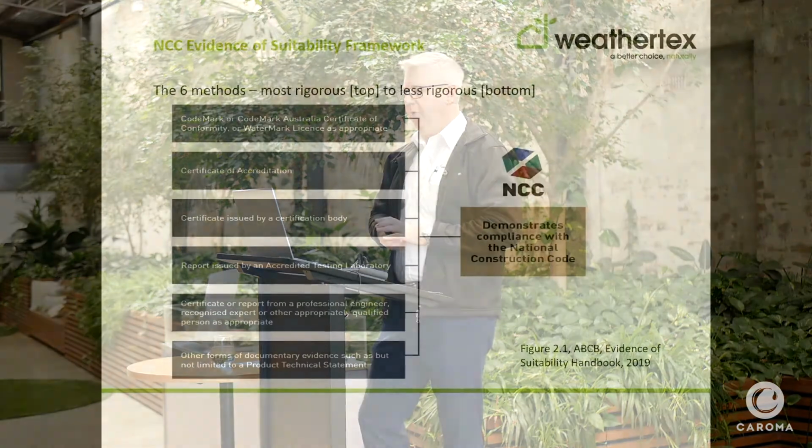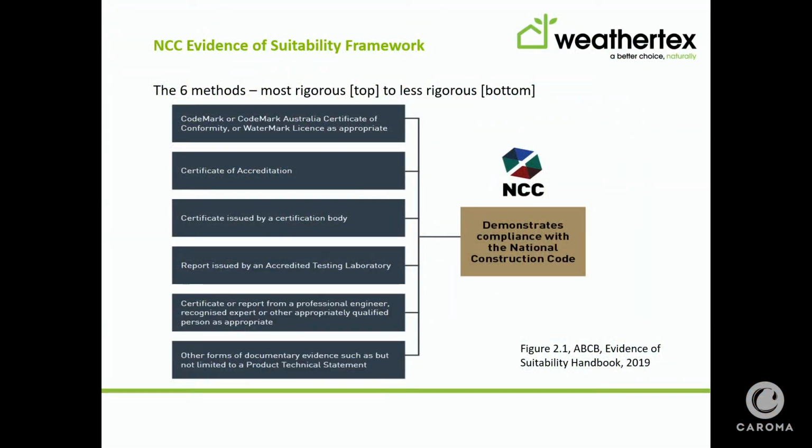And certain things will have higher risk associated with them, thereby requiring a higher level of rigour when it comes to providing evidence, and some will have a lower amount of risk associated. All of the 6 forms of evidence that we're going to be looking at are acceptable, and we'll give examples of where they can be used. So this is taken from the code, from section A5, and also in the compliance handbook that we mentioned earlier. And you'll see that we have our 6 methods.